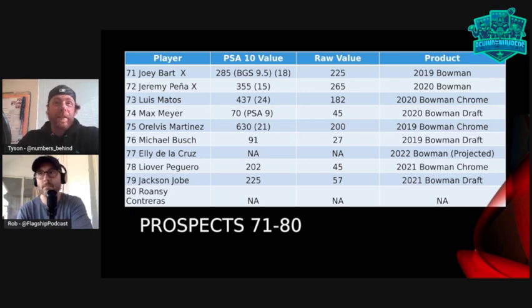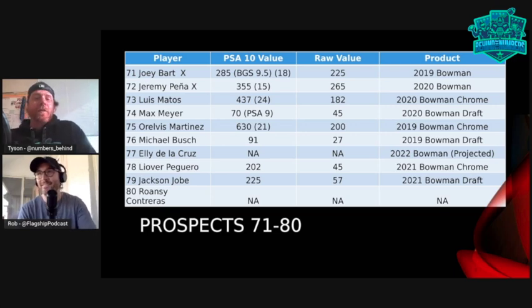I think this might be underselling him, but as a Mariner fan, I look at Tom Murphy, who just sits in the 7-8 hole and is a guy they just hope hits it over the fence. I think that Bart might kind of be that. So I think it's probably a good time to sell any Joey Bart if you're not just having him as a fan.